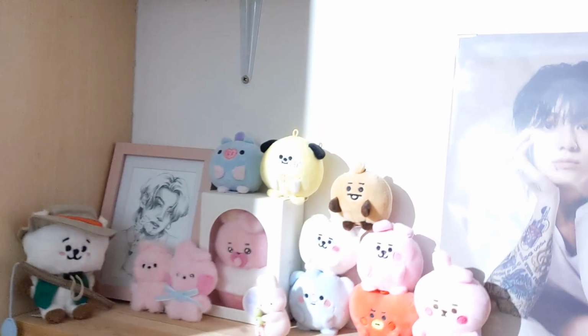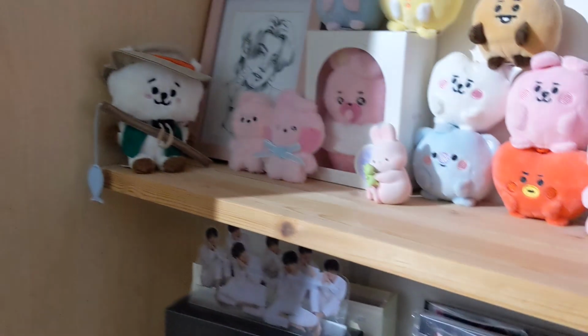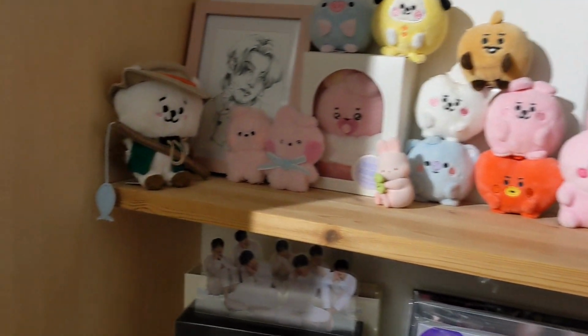Here is my wardrobe. It's a built-in wardrobe, so it is pretty big and it does cast quite a large shadow. Because of that, and because of the wardrobe itself, I am kind of limited on shelf space, so that's why I've just got two shelves running along this back wall.